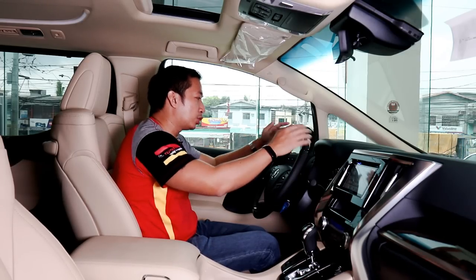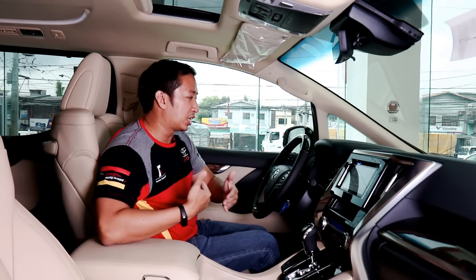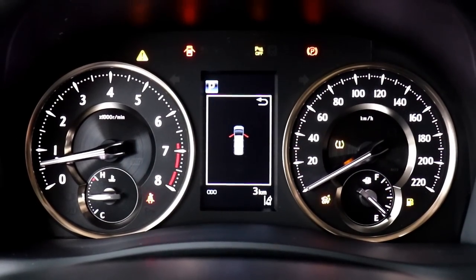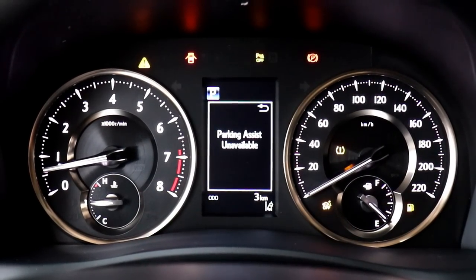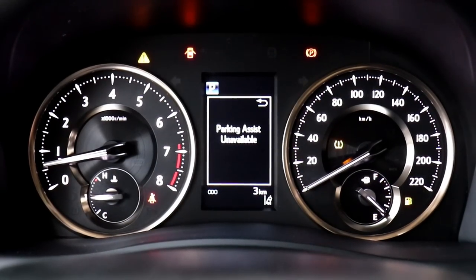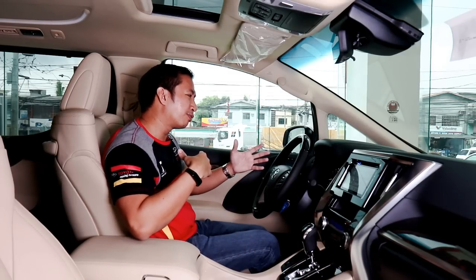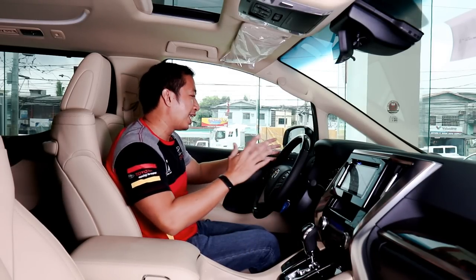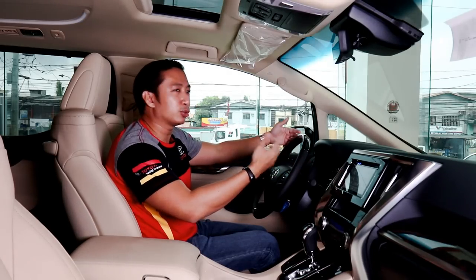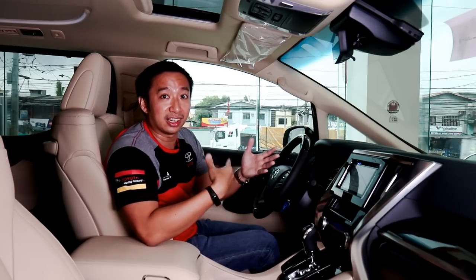Now, when you go over to your instrument gauges, you take a little bit of a step back, especially when it comes to tech here, guys. The instrument gauges are fully analog. You've got an analog tach and an analog speedometer, and a little bit of a multi-information display in the middle. At least it's colored, and this information display will show you your vital stats. For a 4 million peso car, guys, these are really clear and legible, but I would like to see a fancier option, something like the gauges that you could see, let's say, in a Lexus.